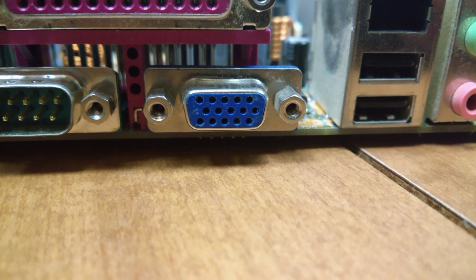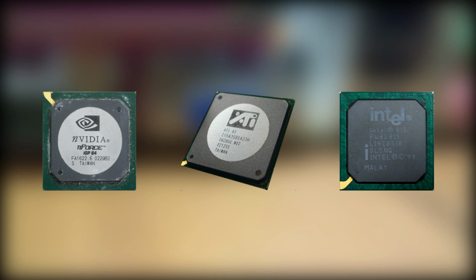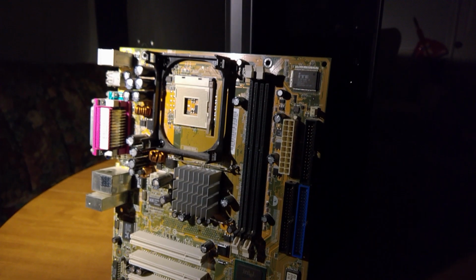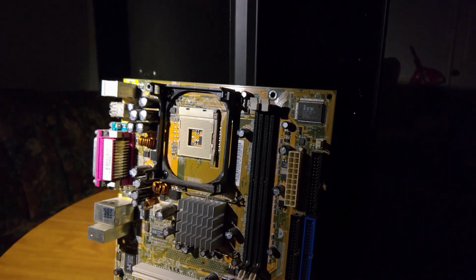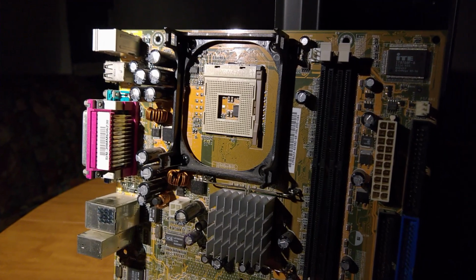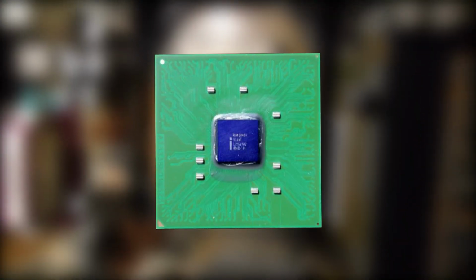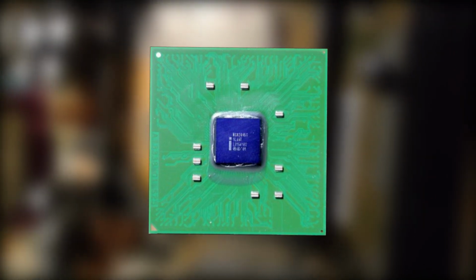At the time, the options for integrated graphics were NVIDIA's GeForce 2 MX GPU on the nForce 220 and 420 chipsets, and ATI's A3 chipset for the Athlon XP, or there was Intel's 815 chipset graphics for the Pentium 3. While there were integrated graphics options for the Pentium 4 from smaller companies like SiS and VIA, Intel themselves did not provide integrated graphics for the platform. That is, until the 845G series of chipsets codenamed Brookdale.